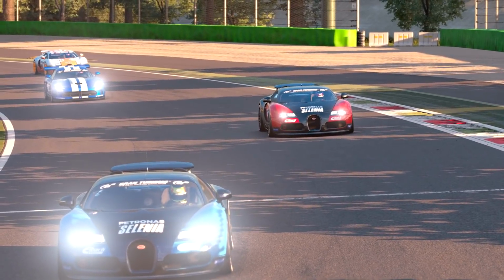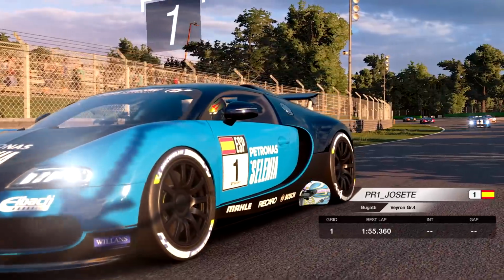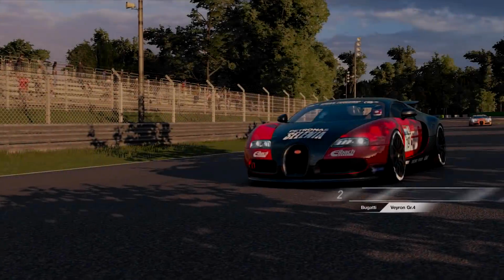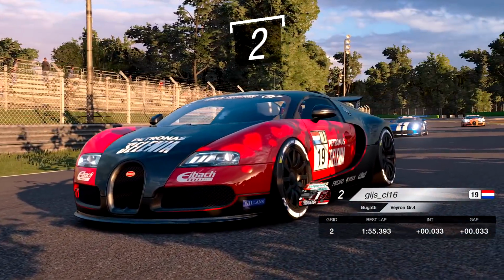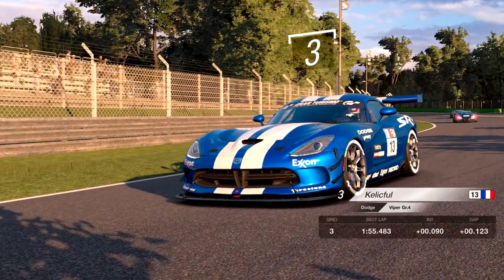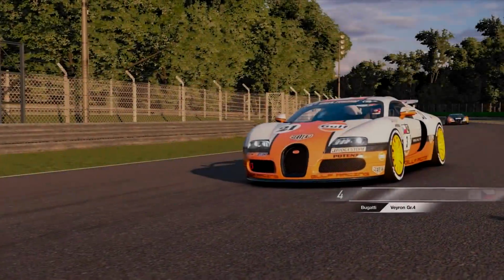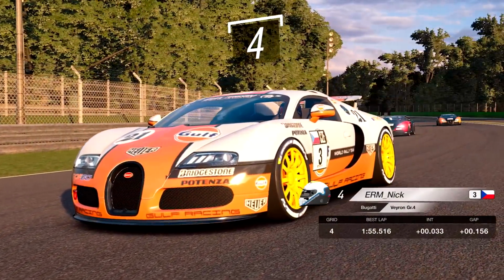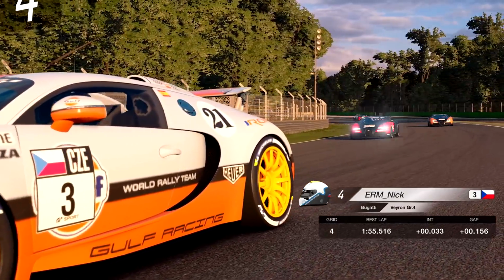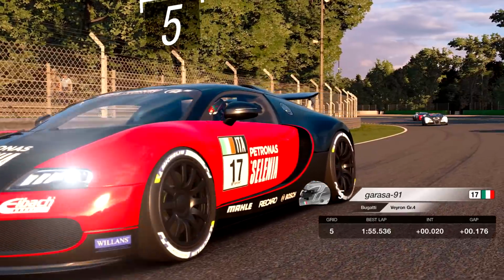Today we're back with the FIA Nations race at Monza in the Group 4 cars. So this race, the majority of people decided to use the Veyron. Now this car was extremely strong at Monza. There were a few other cars, as you can see there, the Viper and also the McLaren, which I decided to use, that could be used for this race. Now the Viper was okay in a slipstream, so was the McLaren, but without a slipstream you really did need to use the Veyron for qualifying.